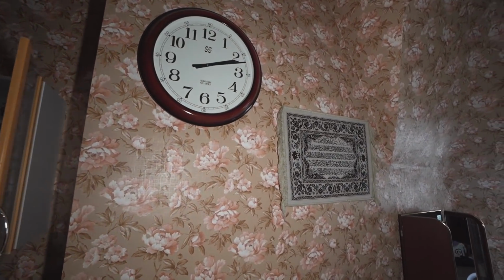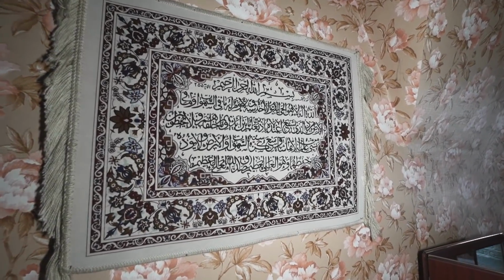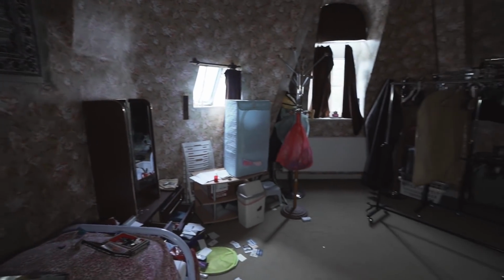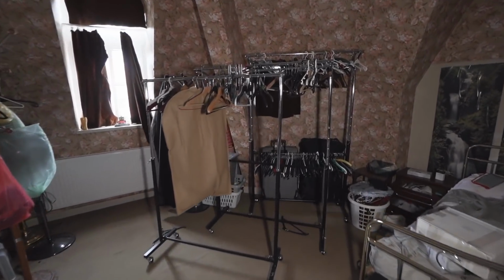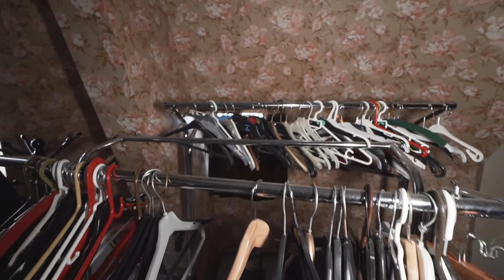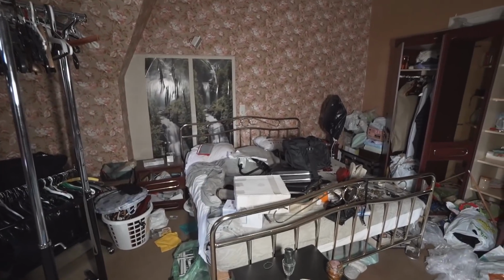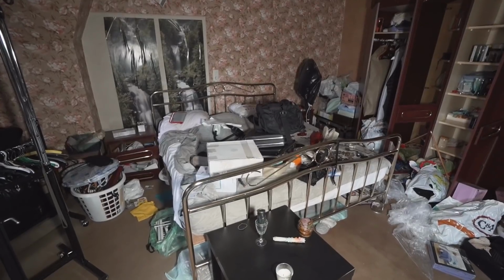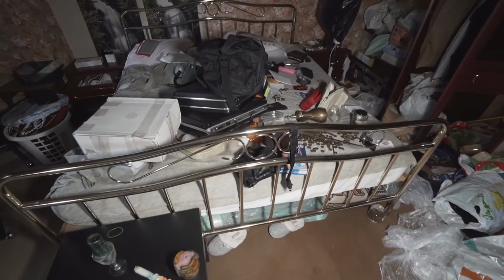Kronos quartz clock. Another Arabian rug. An inscription here on the wall. It looks like they stored all their clothes up here. Look how many coat hangers are left in this room. And then they had a double bedroom. Now I was a little bit wrong. There are more bedrooms in this house than I first thought. But they might have also had some family over. And why not provide them with a bedroom then?